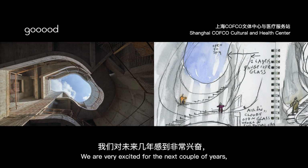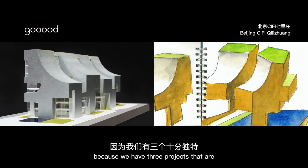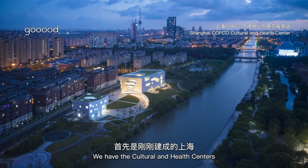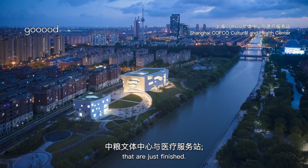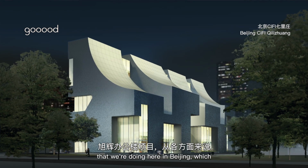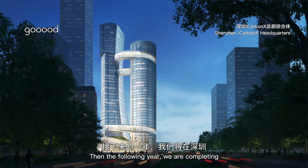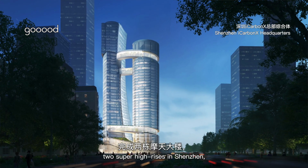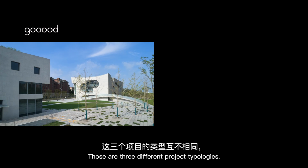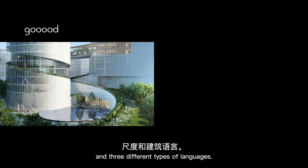We're very excited for the next couple of years because we have three projects that are very singular and very different opening. We have the cultural and health center that are just finished. Right after that, probably will be the SIFI project that we're doing here in Beijing, which will be a very different project from all perspectives. And then the following year, we're completing two super high rises in Shenzhen, the iCarbon X headquarters. Those are three different project typologies. It gives you three different scales, three different types of languages.